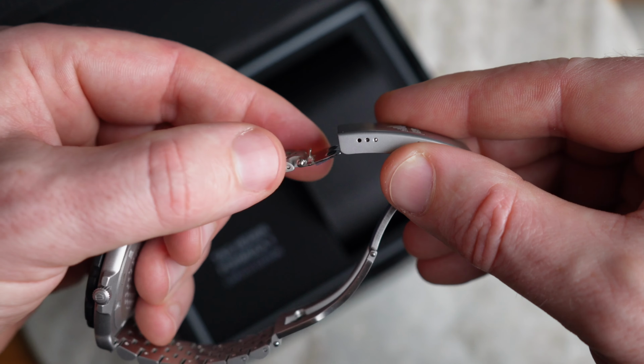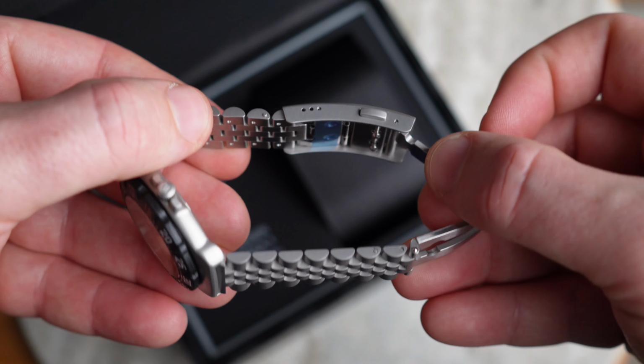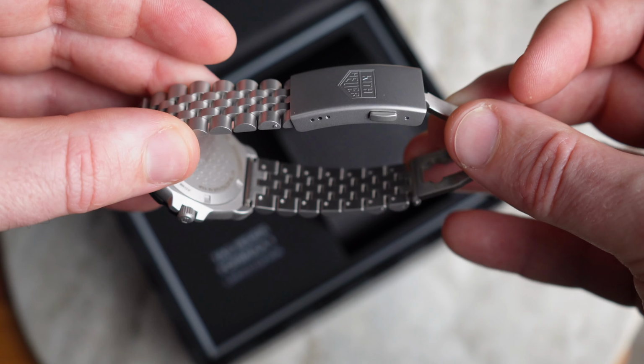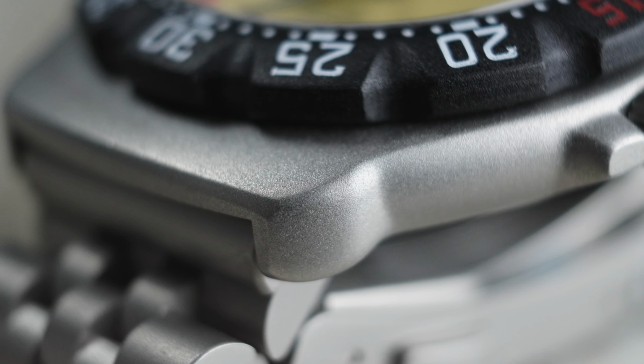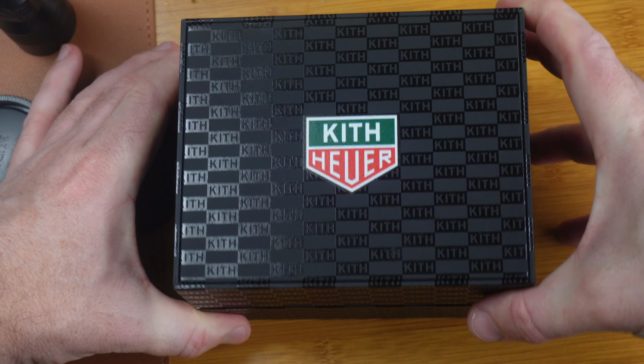I'm not going to beat them up too much about that because this is what watches were like at that time. Even Rolexes had very light, probably flimsy feeling bracelets by today's standards. It is beautifully sandblasted. That's a really nice look to it. The box is a cardboard box, so you're not getting a premium box with this, but it does have KITH on there.